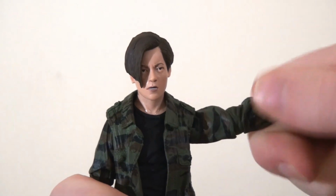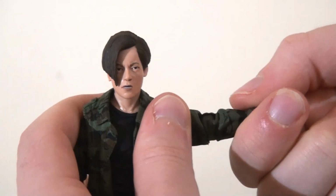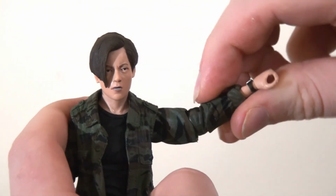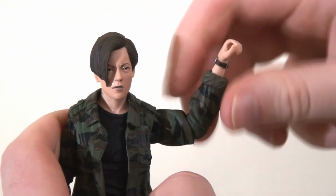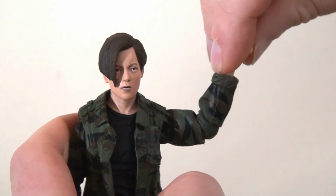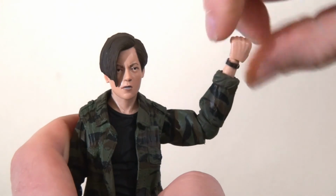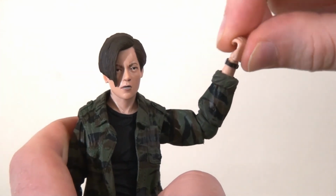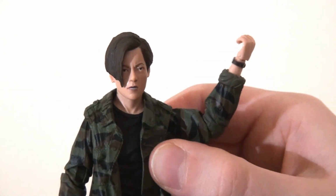He's got the pin swivel in the elbow, so of course his lower arm does rotate 360 degrees and it hinges to about 90 degrees as well, which is pretty good. And he's also got that articulation at the wrist there, which allows it to spin right the way around. It looks as if it could do more, but it doesn't really. It doesn't really arc in or out. It just kind of swivels. But it looks pretty solid, and I'm pretty happy with this.